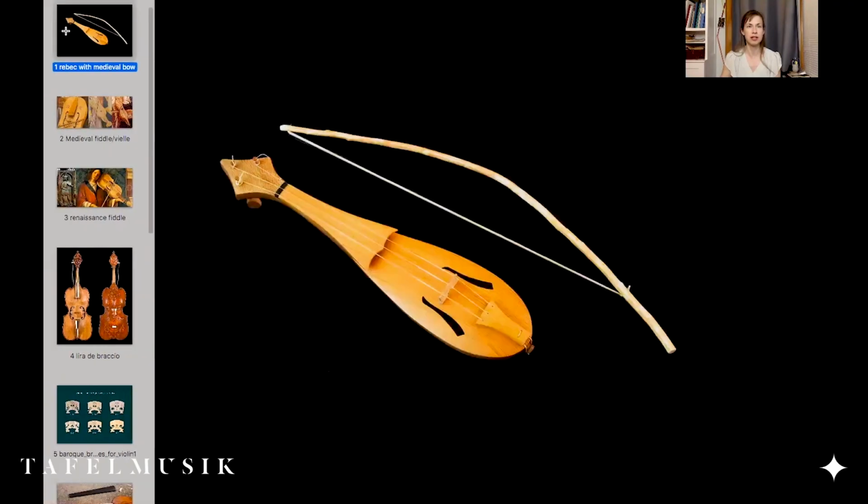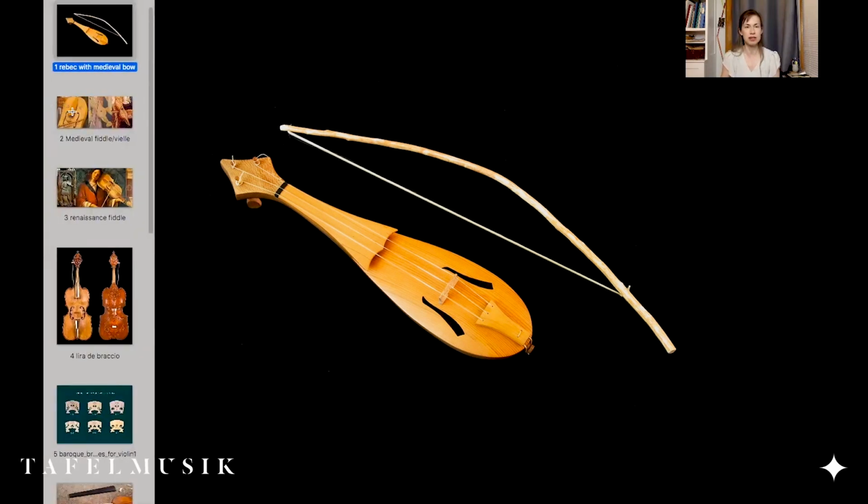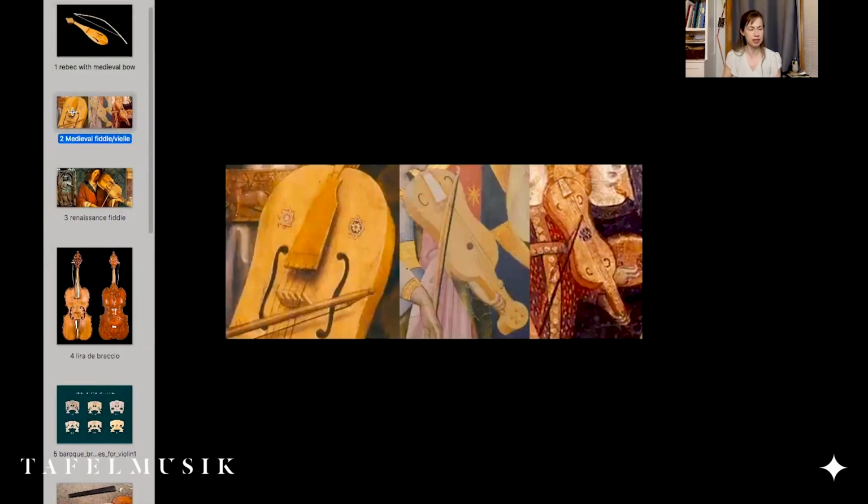So the first one is called the rebec. This is an instrument derived from the Byzantine lyra and the Arabic rebab. And you can see that this instrument only has 3 strings, and it's a fairly simple shape, and the bow looks fairly crude. It really looks like kind of a stick with horsehair attached in some holes in it.